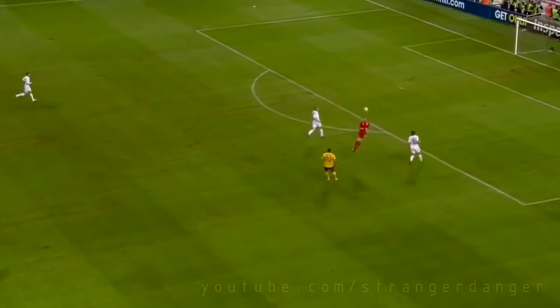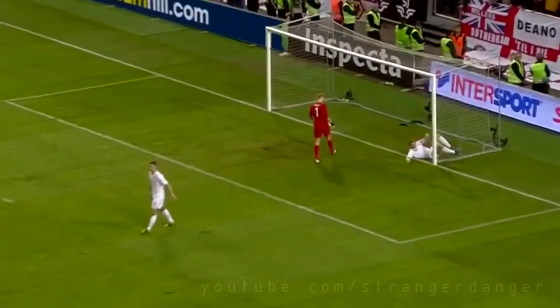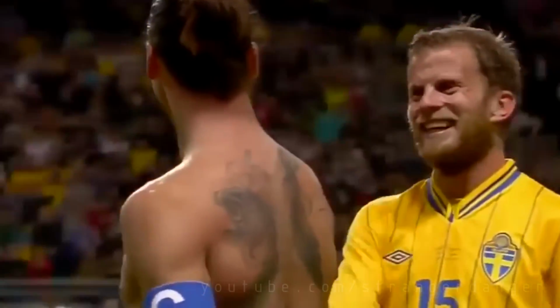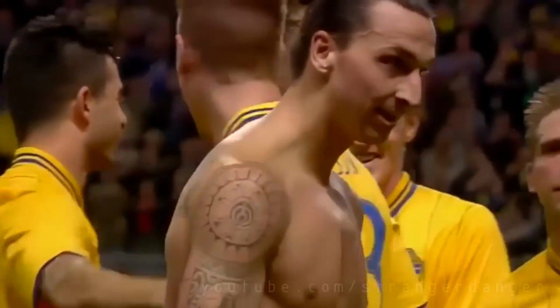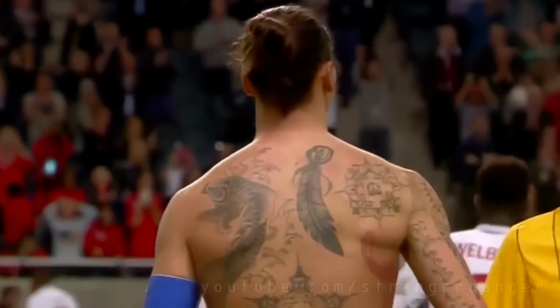Hart's going to have to deal with that. Hasn't quite done so. Ibrahimovic, surely not. Oh! Now that is brilliant. Wow. That is truly exceptional. You've got something to talk about tonight, folks. You have just seen a stunning goal from Zlatan Ibrahimovic. He's got four tonight, and England are beaten.